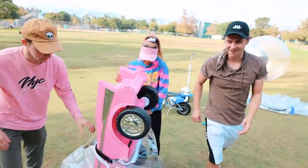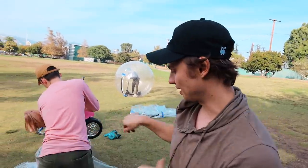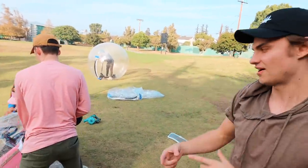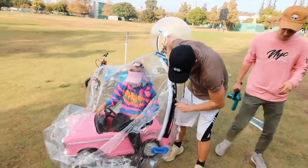All right, this is actually wild. Guys, I want you to comment down below, hashtag Liz, if you think Liz's little pink car is gonna work on the grass. I don't know if it is. The scooter seemed to work pretty well, but I think it's kind of fast. All right, Liz is in. It's time to give her a little bit of air here.